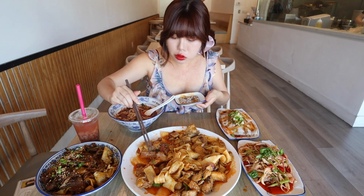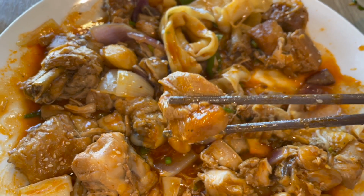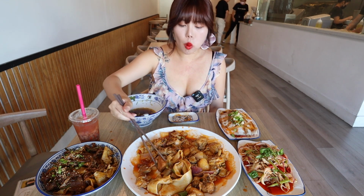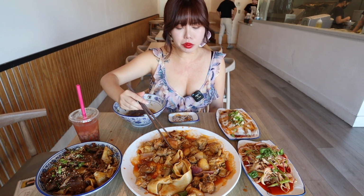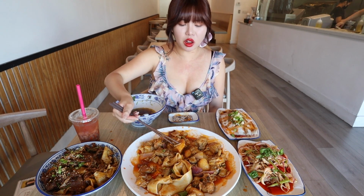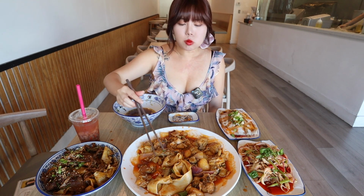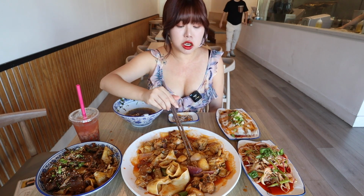I believe there's also some potatoes in here. These potatoes are gonna be so good. It's just been marinating in all of this sauce along with the chicken aromas. Oh, that potato is really good. It literally just absorbs all this delicious sauce. Oh, it's a great call adding potatoes in here.